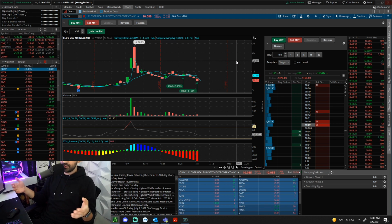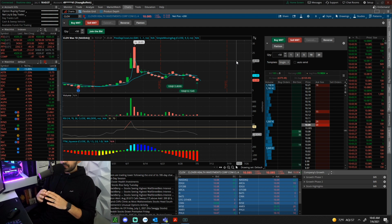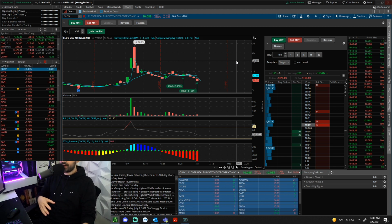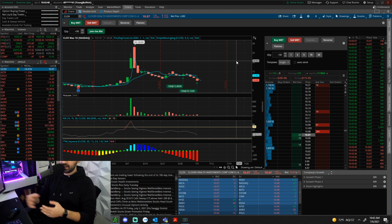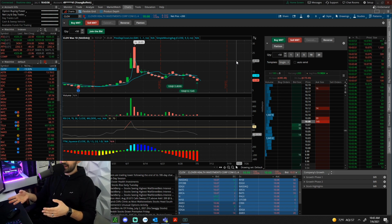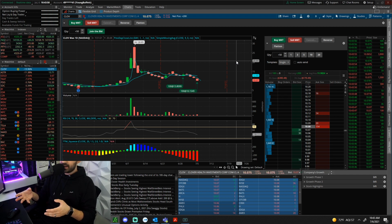It's kind of like a reverse pyramid where you start off with one block and then you get 2 blocks and then you get 4 blocks, and you keep building that position if the stock is going the wrong way, if it's going against you. This is how I'm playing this. I am hoping for a reversal here so we can get out of this position alive. Otherwise, I'm going to keep my eye on this.